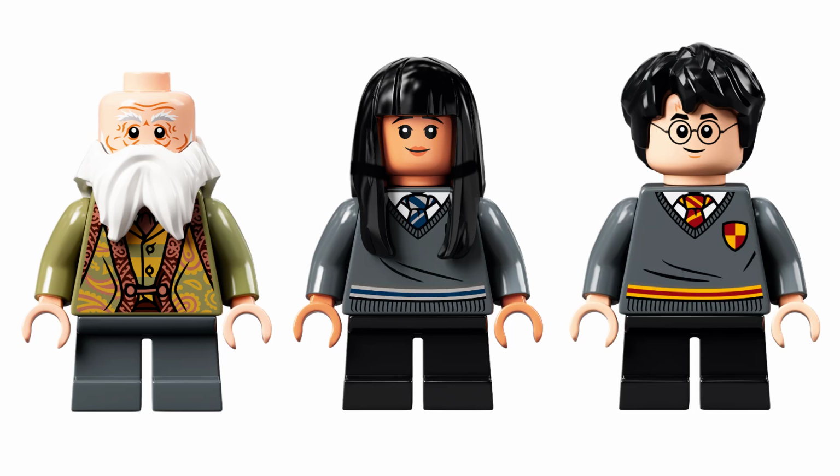The two students include Cho Chang in her Ravenclaw uniform, and then also we get Harry Potter in his Gryffindor uniform. So most of the characters here, we get Gryffindor, Slytherin, and Ravenclaw uniforms in this, but we do not get a Hufflepuff uniform, which is kind of interesting, but I still like the fact that all of these sets come with different characters, and we get a variety of characters by buying all of the different sets.